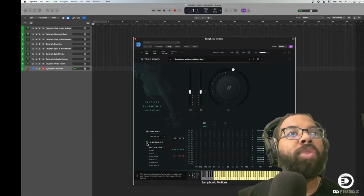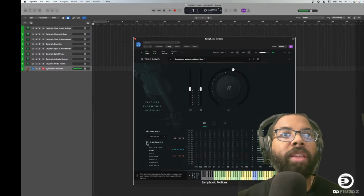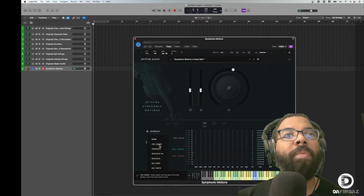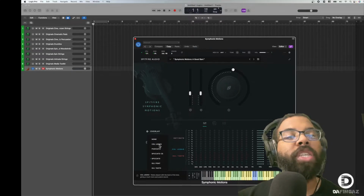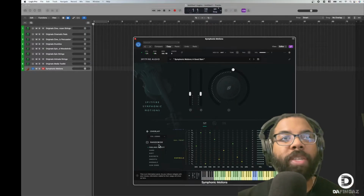And if you hit this randomize button, it'll randomize these options down here. If you say feeling lucky, or if you just want everything to be hard, let's see what that sounds like. And then the overlay is what hits the first time you press your keys down. So if we go to Col legno, which is when the players turn their bow upside down and hit the strings, it sounds like this.